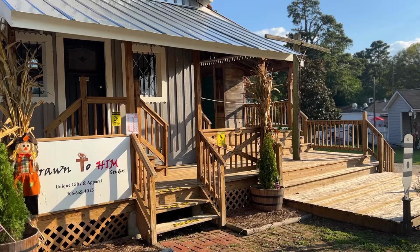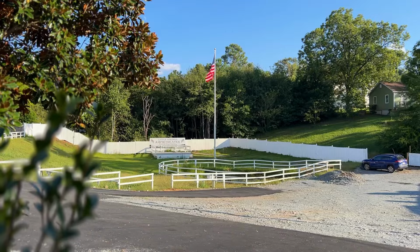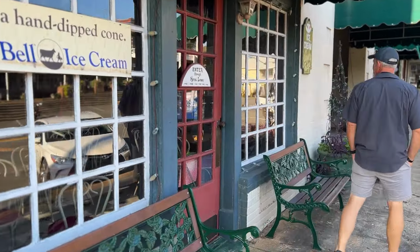I think Warm Springs was the perfect place for us to stay because from there we could go off in different directions to see different places on our list within a 2-hour window or less.